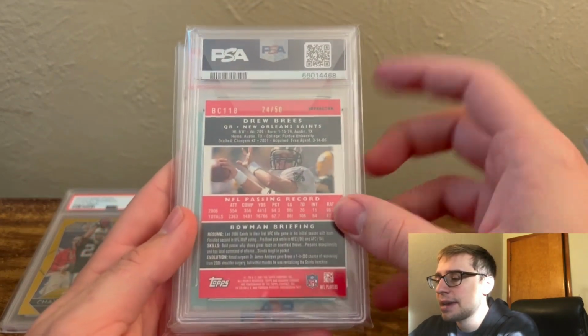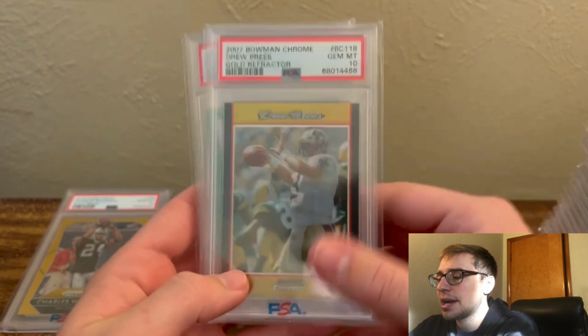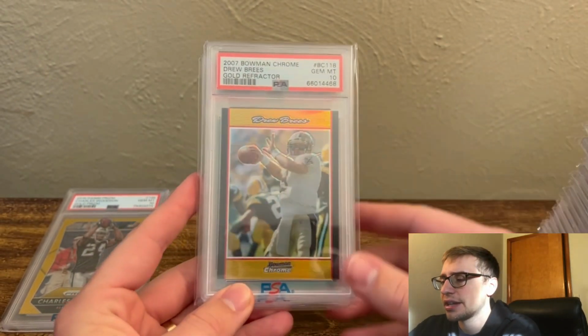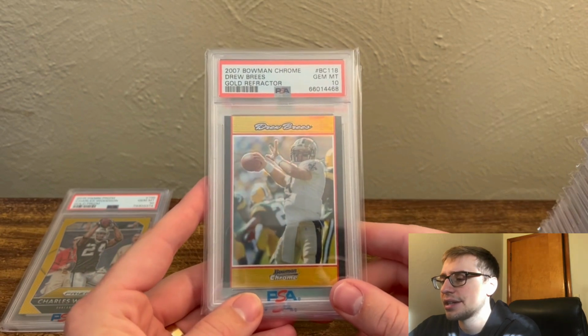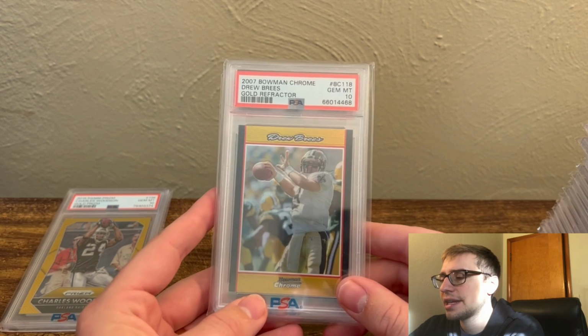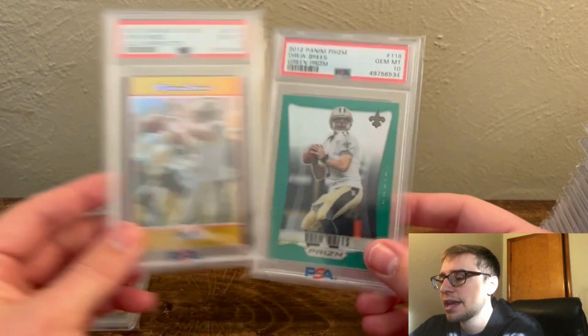But this one I was happy to add, numbered out of 50. I know the gems on these are very, very, very tough, especially since Peyton Manning has very off-centered copies in the set. So to get a 10, I picked it up. A 9, I probably wouldn't have picked up, but the 10 just made sense. The price was reasonable. I was happy to add this one.